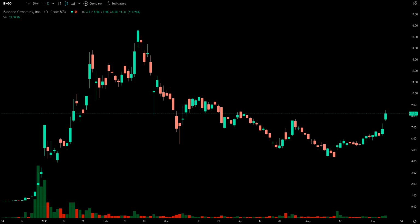The current trading volume of Bionano Genomics is 29.9 million shares, compared to the average volume of 23.4 million shares. Overall, the trading volume tells us very important information. The company is still very much in demand in the market, and investors are definitely keeping an eye out for a cheap entry point, which many believe is now.